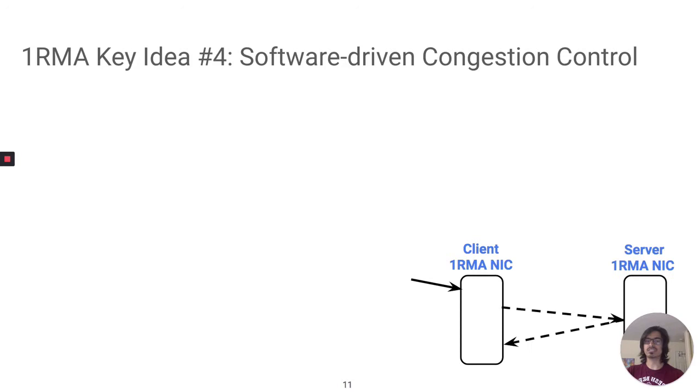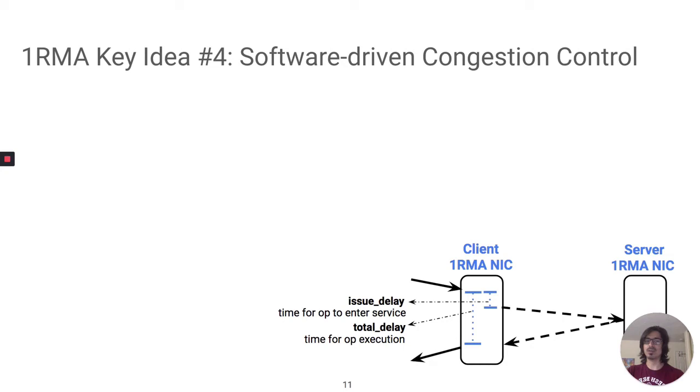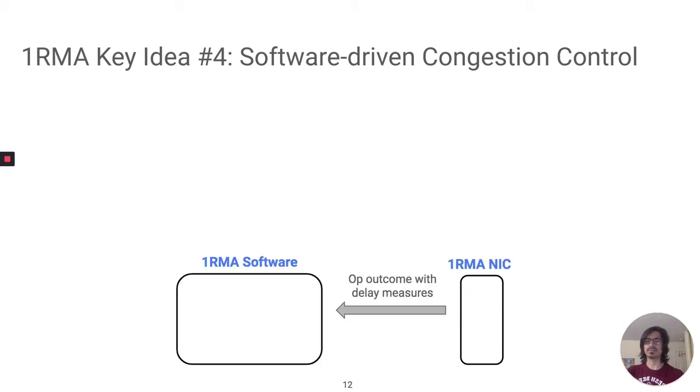Importantly, for a successful op, OneRMA provides fine-grained hardware delay measures in the form of issue delay and total delay. Issue delay indicates how long it took for the op to enter service, and total delay indicates how long it took to execute the op. And in case of every failed op, the NIC tells exactly why it failed. OneRMA uses these precise signals from hardware to implement congestion control in software. It uses delay as a congestion signal as it simplifies congestion control design.